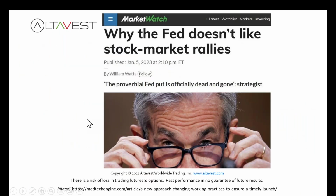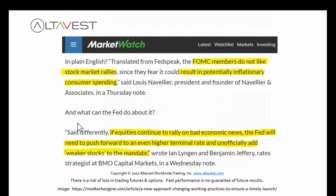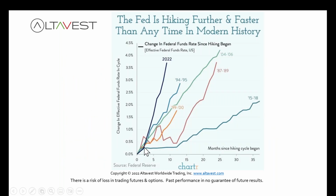And this is interesting, folks. The Fed does not want a stock market rally. It can result in potentially inflationary consumer spending. If equities continue to rally on bad economic news, the Fed will need to push forward to an even higher terminal rate and unofficially add weaker stocks to the mandate. So if stocks rally for whatever reason, the Fed's not going to like it, and that's going to make them restrict rates even further. I mean, look at this here.